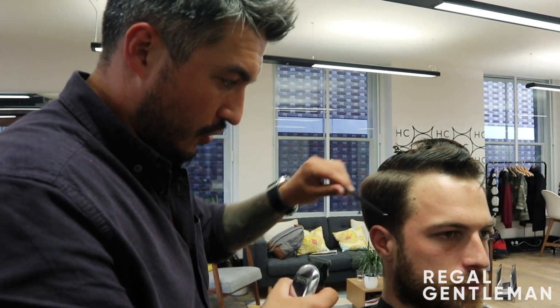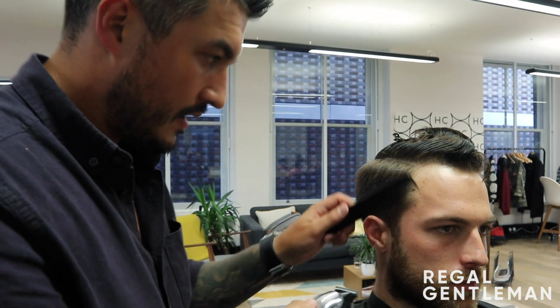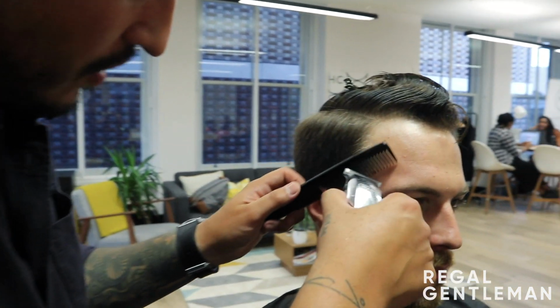That goes down to like a 0.5 to a 1. And I'm not looking to try and taper it down too tight. All I want to do is just taper around these edges to expose his hairline. That's all I'm doing. So I'm going to just trim this down a little bit here.